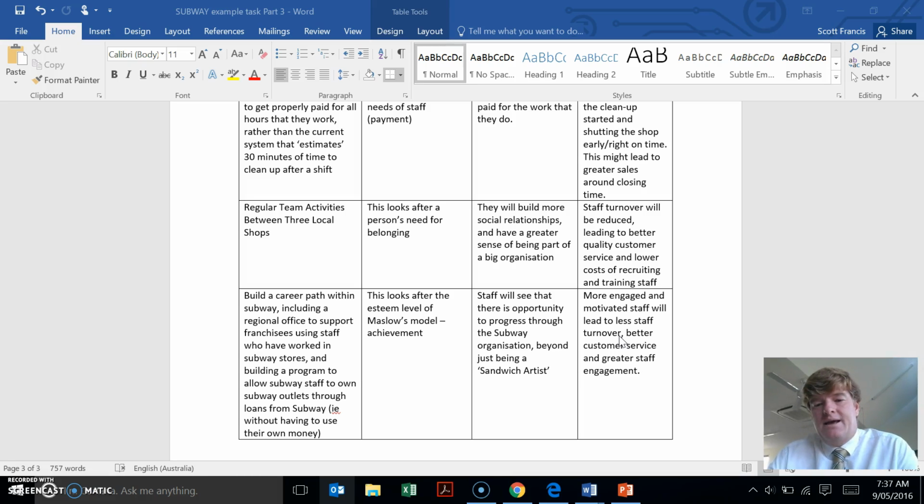So that sets out the way that you could, having chosen which model you're going to use, justify your model using specific activities that would change the organisation that you are writing about.